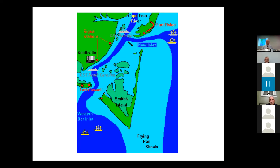Smith's Island was positioned between the two navigable entrances and stretched for 6 miles into the ocean. In addition, Frying Pan Shoals extended over 15 miles farther into the Atlantic, making the distance between the inlets by sea almost 50 miles, while the distance between them was only 6 or 7.